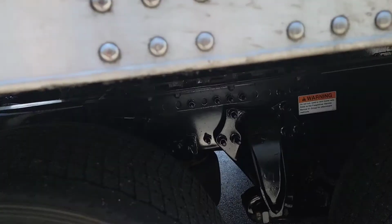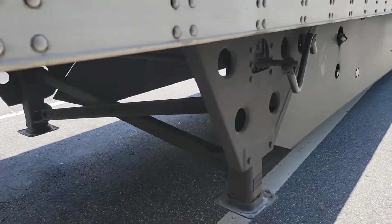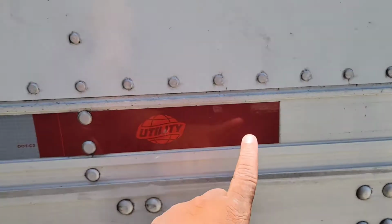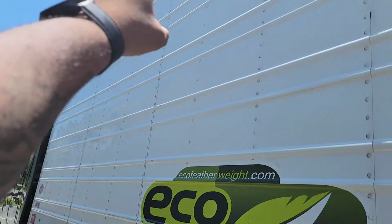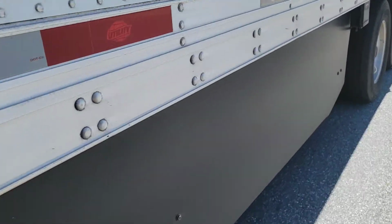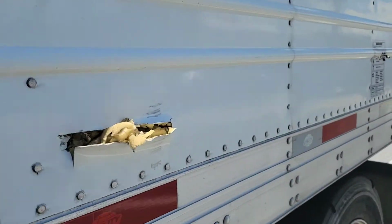And that means checking everything. Checking underneath your fifth wheel, your skid plate, your landing gear, everything. Check your reefer fuel. You're checking your reflective tape, your marker lights that are up top. You're checking, you know what I'm saying, making sure your turn signals and everything down the entire trailer is good.